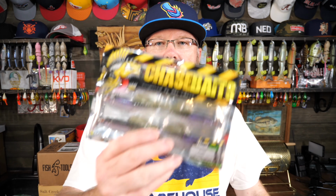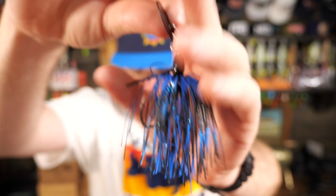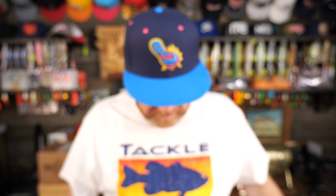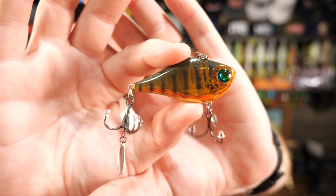Okay, quick rundown real quick. The chase baits, the shrimp, the Spro square bill, the Elite Stealth Blade, Project Z chatterbait, the Salamander, the Greenfish buzzbait. Oh yeah, the Molix Ned bait. And last but not least, Debo's custom crankbait, lipless.